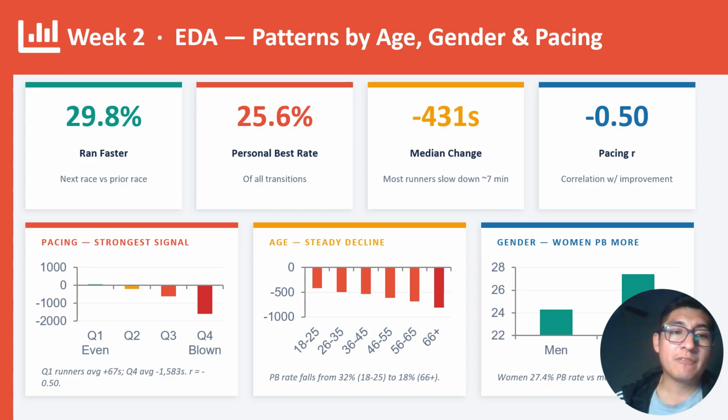If you run fast the first part of the marathon, most of the runners just slow down very drastically, like negative 2000 seconds in the last part of the marathon. I read in the first presentation that people can understand this is the wall in the marathon. So this is the last part of the marathon.